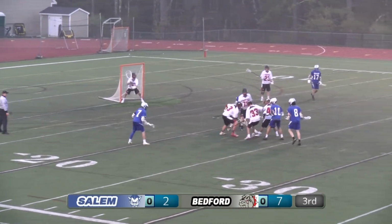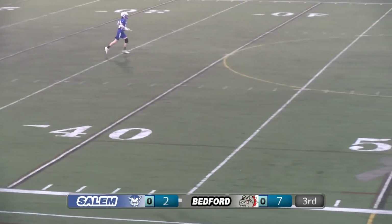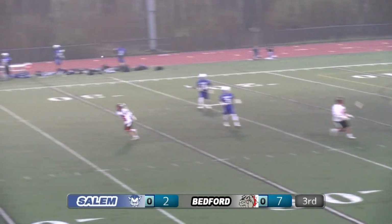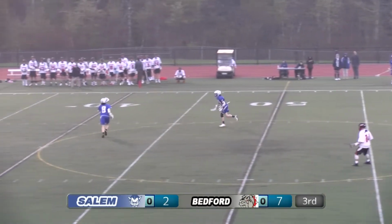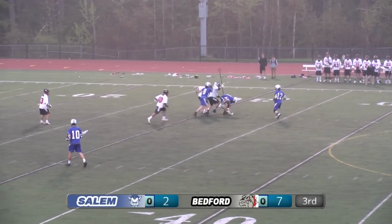Ball's on the ground. Bedford does a nice job to continue the scrum here. Fox picks it up and fires it down the other end of the field. That's a smart play by Fox, definitely. When you're in a man-down situation, get it over the line. They're trying to kill some time off here.